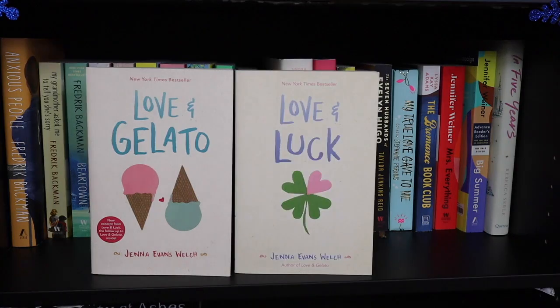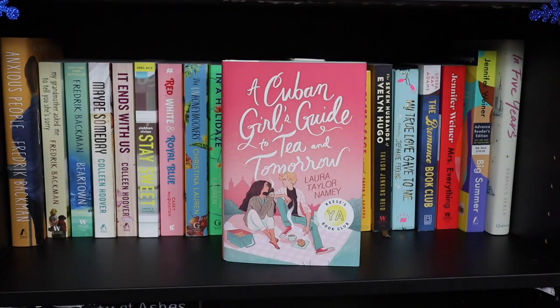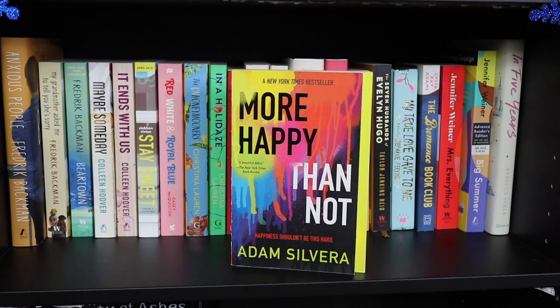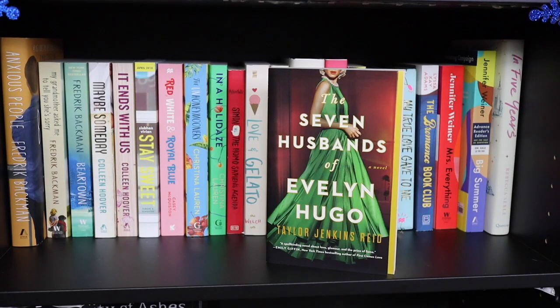Love and Gelato, Love and Luck, and Love and Olives, all by Jenna Evans Welch. A Cuban Girl's Guide to Tea and Tomorrow by Laura Taylor Namey. More Happy Than Not by Adam Silvera. A Taste of Sage by Yefa S. Santos. The Seven Husbands of Evelyn Hugo by Taylor Jenkins Reid.